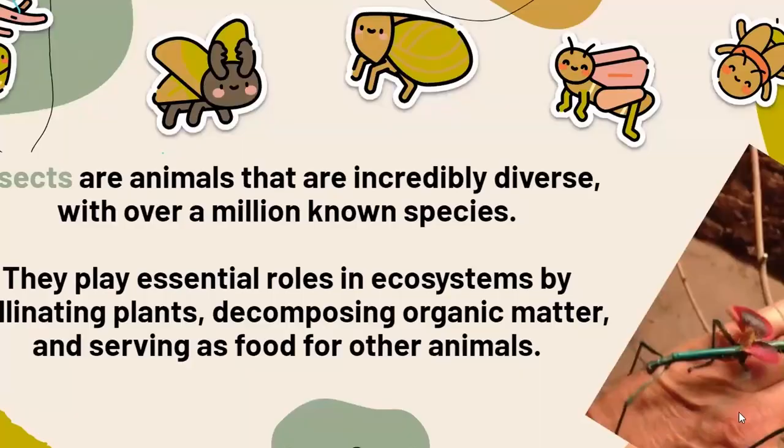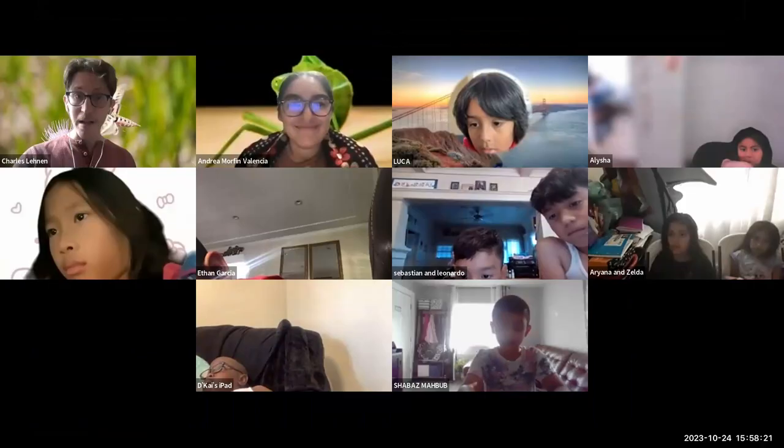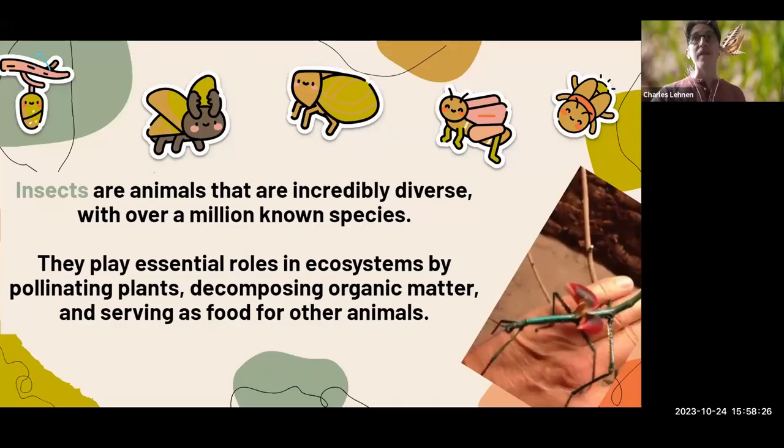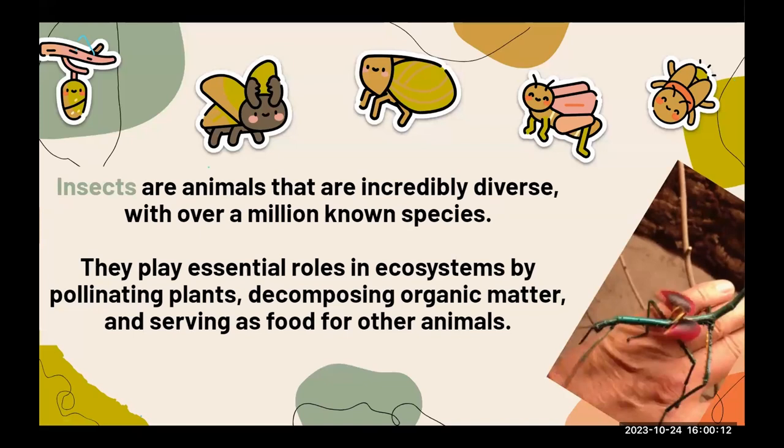Here's a giant walking stick insect right here. They're from buzzing bees to colorful butterflies and industrious ants. Some of you listed some of those examples yourselves. They play really important roles in nature. They help flowers grow by spreading pollen, and they break down dead plants with our word decomposition. But let's learn some more about other parts of an insect.